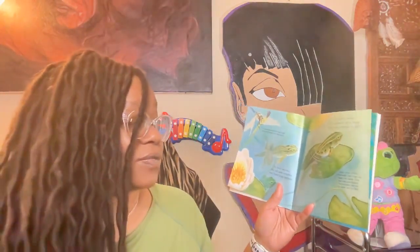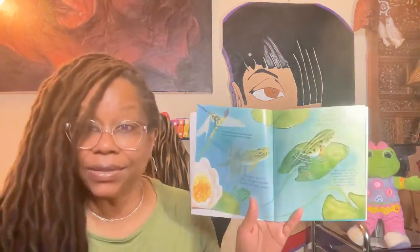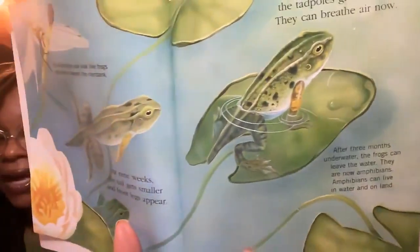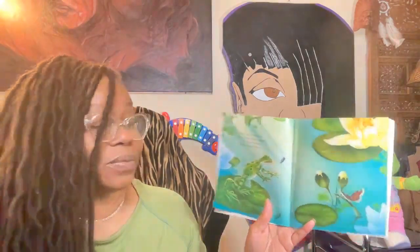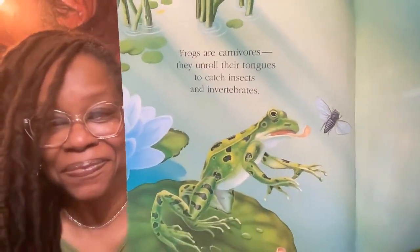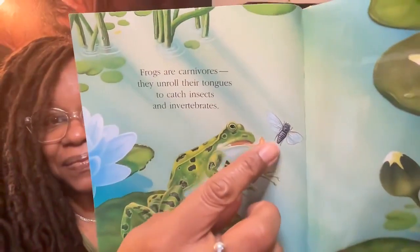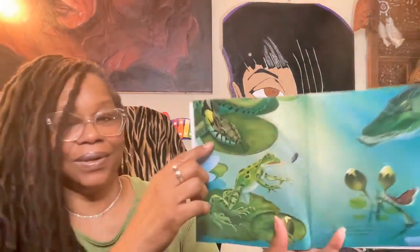After 3 months underwater, the frogs can leave the water. They are now amphibians. Amphibians can live in water and on land. Look at that. Interesting. Frogs are carnivores. They unroll their tongues to catch insects and invertebrates. Look at that. He's eating a fly. Oh, we got another see-through page. Isn't that cool?